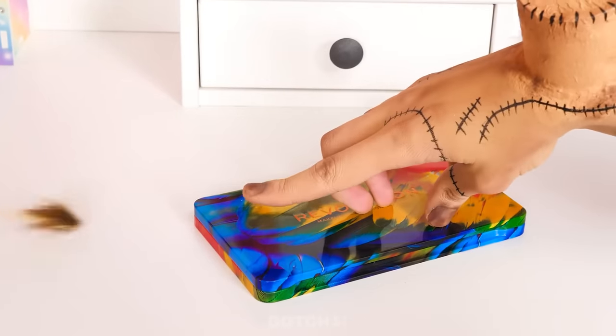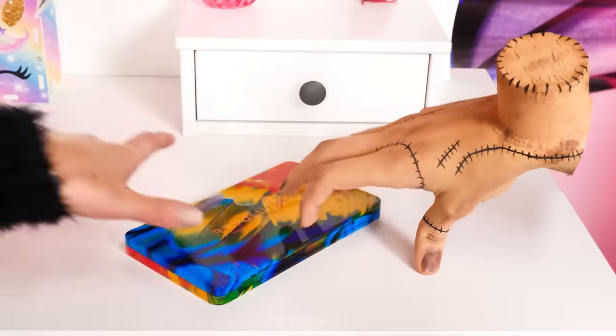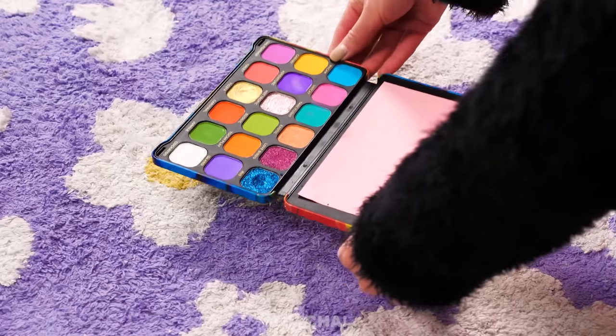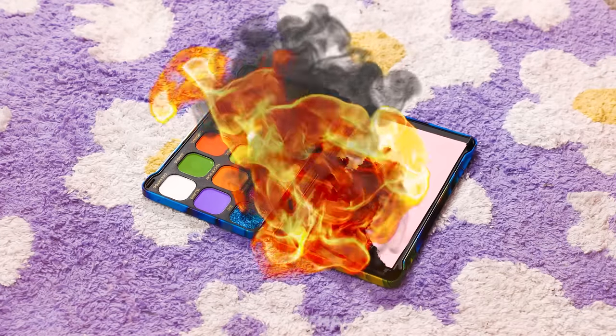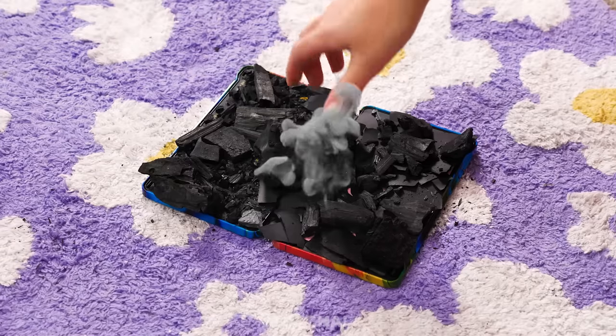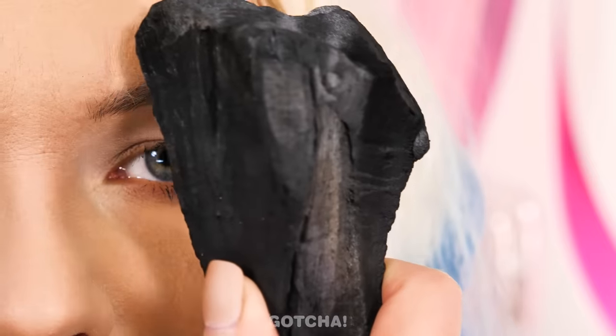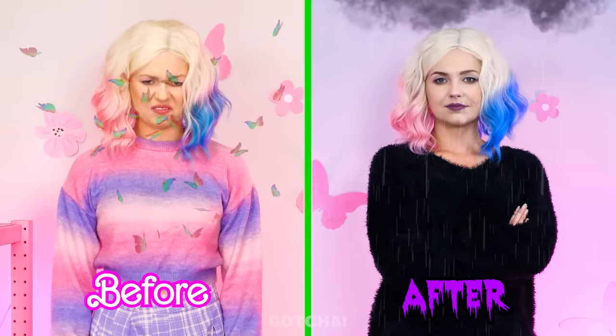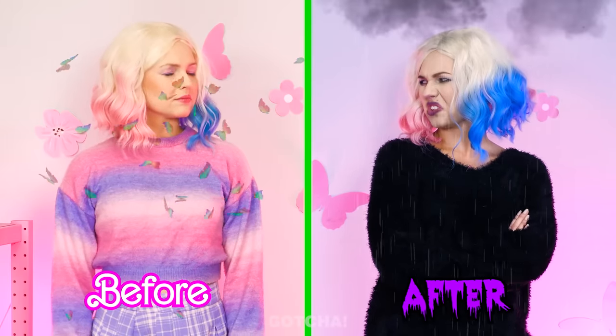A makeup palette? You want me to use that? It's so colorful and bright. I'd rather not. I'll burn them all and turn them into charcoal. I love setting things on fire. Nothing beats DIY makeup using charcoal. And that's how you do gothic makeup. Perfect. I look more like a Wednesday now.